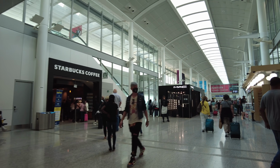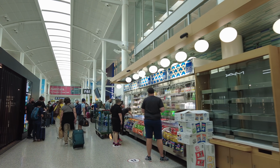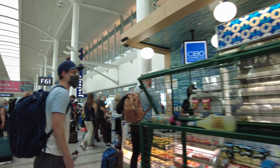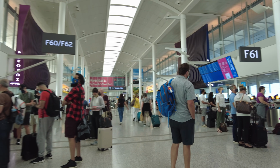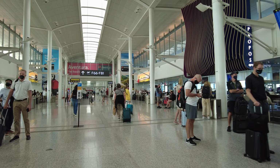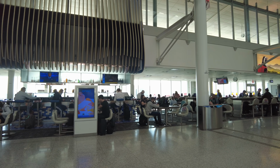There's a Starbucks. There are some people just in front of me in line who had a 9 a.m. flight to Arizona. And it seems like they barely would have made it. Big lines for the overpriced food here. These people are getting ready to board, actually. I thought that was the lineup for food. So boarding for my flight starts at, I think, 9:30.